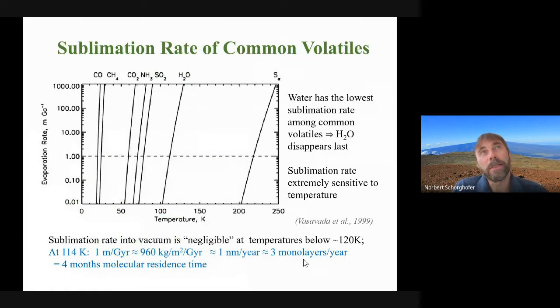Now, another aspect that Murray and Brown recognized: among the common volatiles you expect to be delivered to the moon or generated on the moon, water has the lowest sublimation rate. So other than elemental sulfur, or pure sulfur, I should say, which has an even lower vapor pressure, H2O has a lower vapor pressure than SO2 or NH3 or CO2 and so on. So among all these common ices, so to speak, H2O will last the longest. And that's why we think there's water ice on the moon.